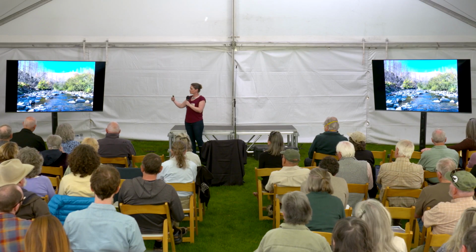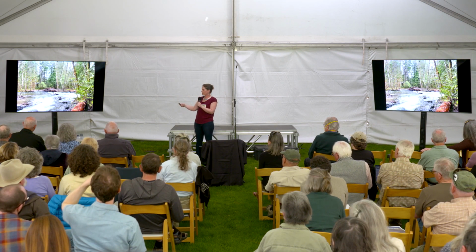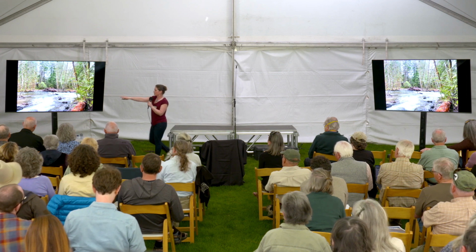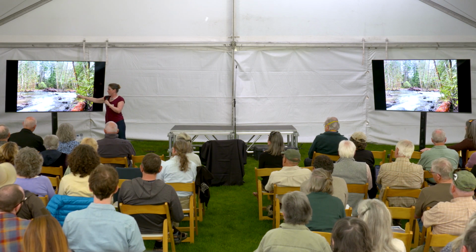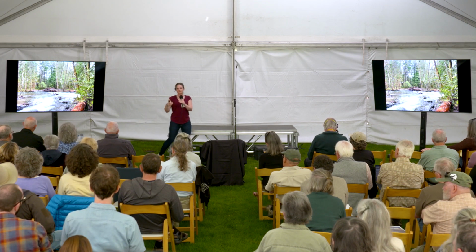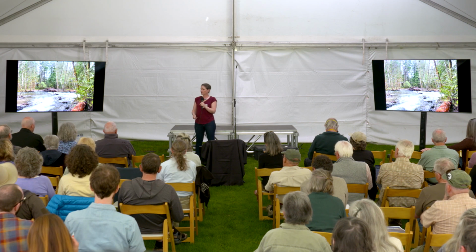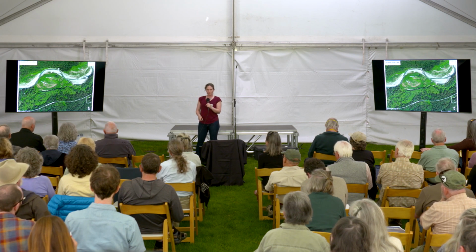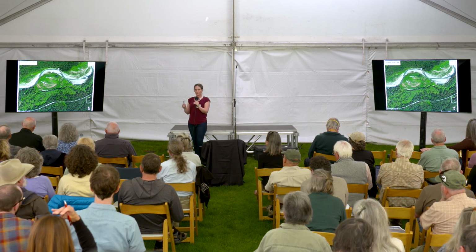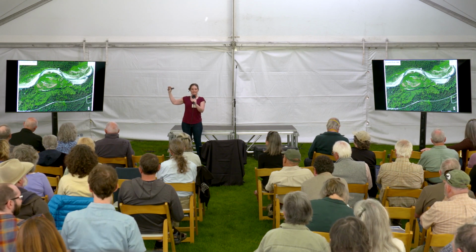Again, we want to go from this really simple structure to something that's more complex. So we've got areas that are still quite fast moving, but then some slower areas. And what happens there is those areas start to collect spawning gravels. Those create the places where the fish can actually spawn. And just to give you a view of what we're aiming for, the ideal situation.